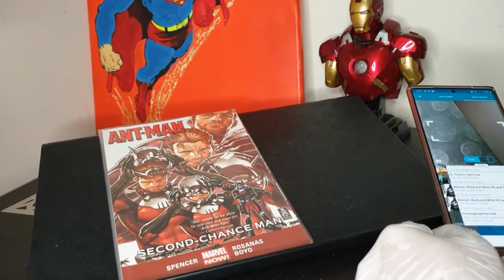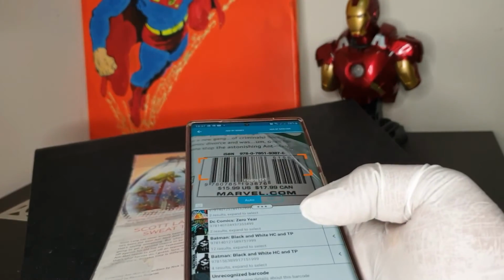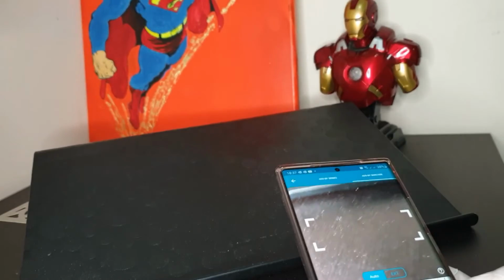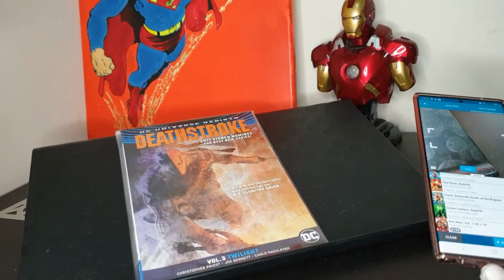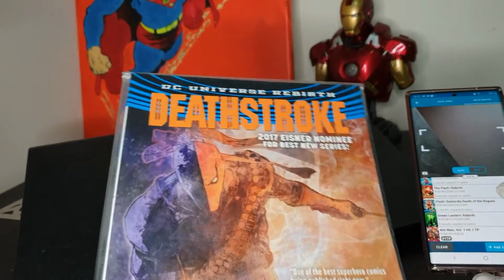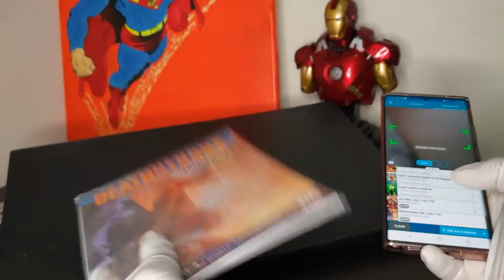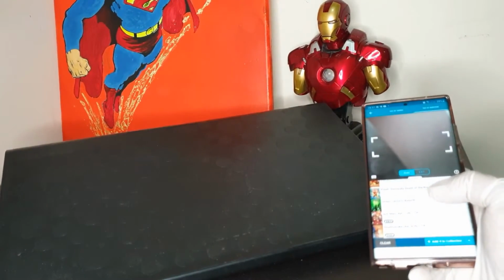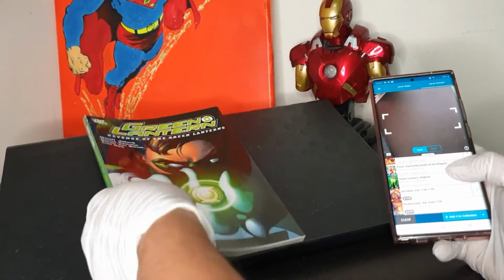Next up, Ant-Man. Scanning. Okay. Deathstroke. Eisner nominee for Best New Series. Why not? He deserves it. Green Lantern, Revenge of the Green Lanterns.